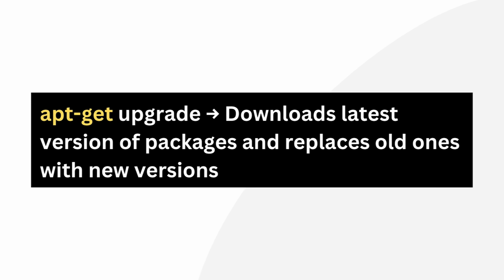Now let's talk about apt-get upgrade. When you execute apt-get upgrade, it automatically downloads the latest versions of the installed packages and replaces the old ones with the new versions. If you're looking for extra features and the most modern version of a software package, running apt-get upgrade is the way to go.